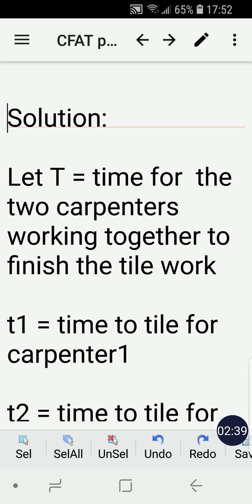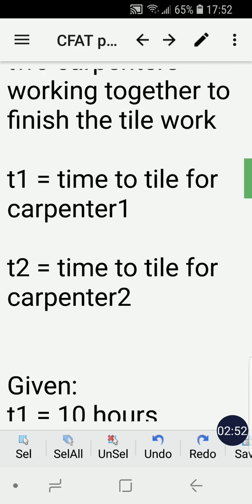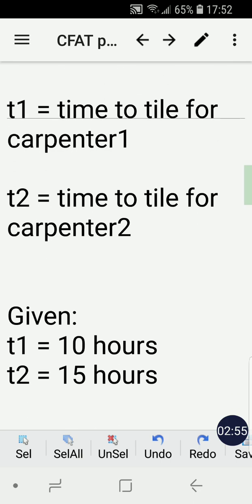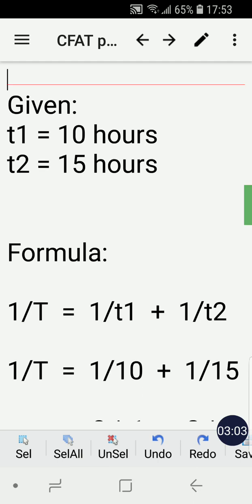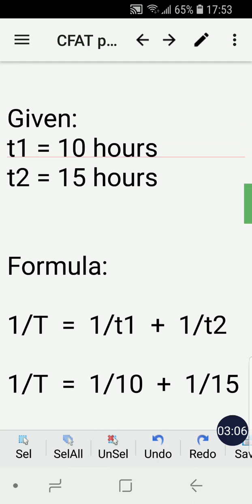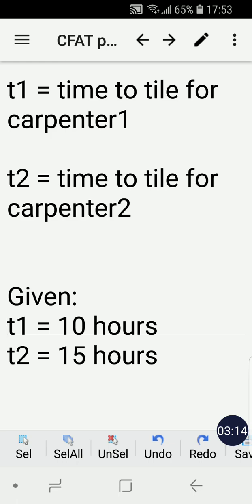How did I get 6? So we'll go to the solution. We're going to let T be the time for the two carpenters working together to finish the tile work, T1 the time to tile for carpenter 1, and T2 the time to tile for carpenter 2. We're given the values of T1 and T2 as stated above: 10 hours and 15 hours.